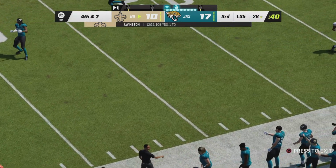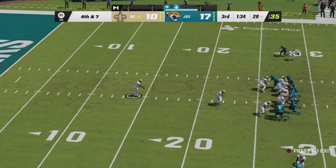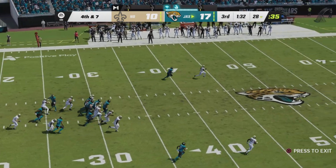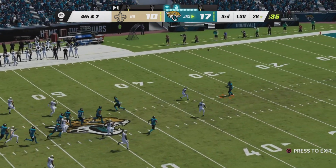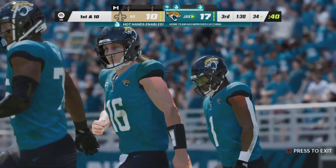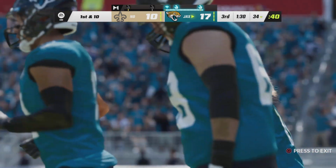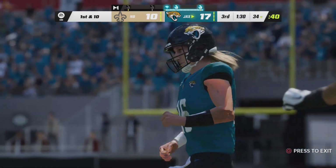And it's going to be incomplete. He was able to catch it there on the right sideline, but out of bounds, says the line judge. And it's going to bring up 4th down. On 4th down, the punt team is on as this is sent away. And a fair catch called for and made just inside the 35-yard line. 35 yards that time on the punt. And the Jaguars go on offense, 1st down and 10.